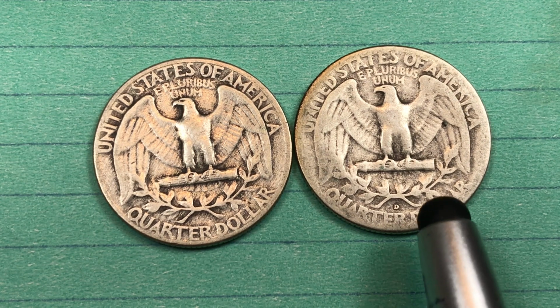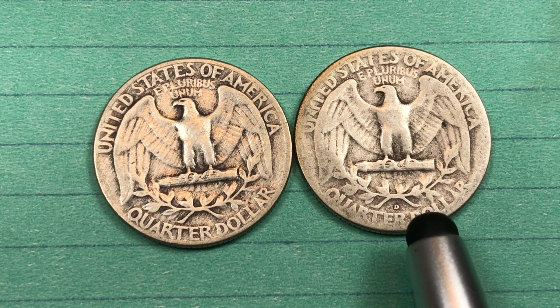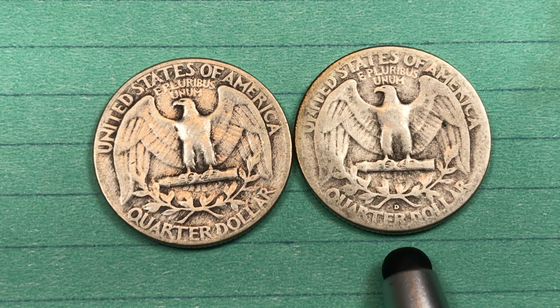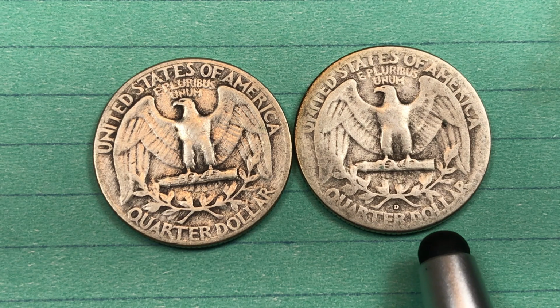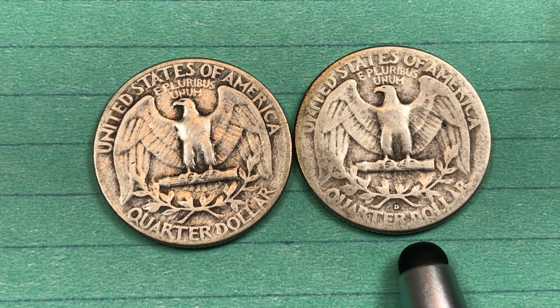The highest graded Denver coin that there is out there is a Mint State 68, which PCGS values at about $22,500. There is, however, a very strange Denver coin that sold in 2019 for $43,475. Let's take a look at that on the Coin World website.